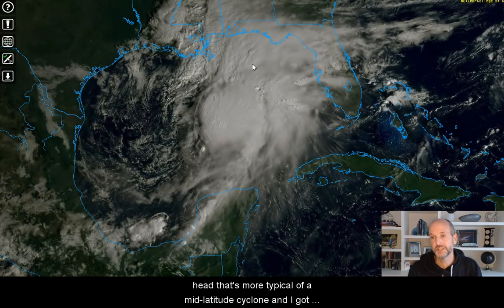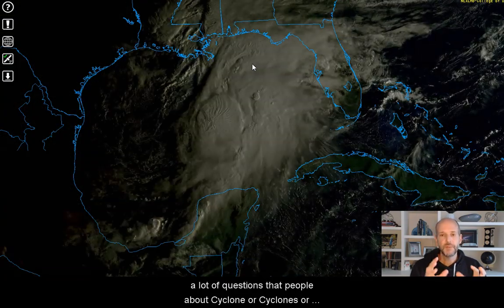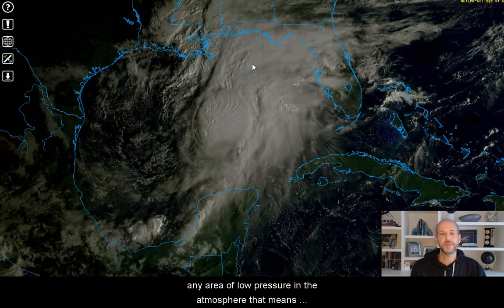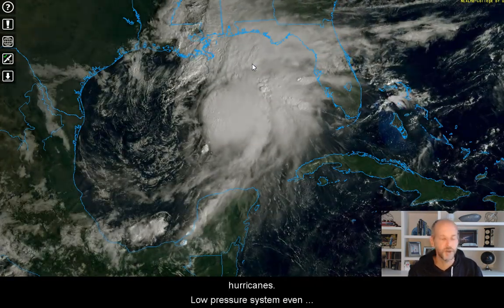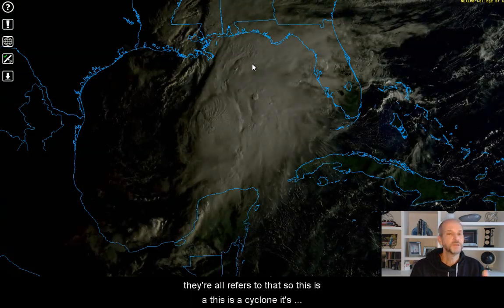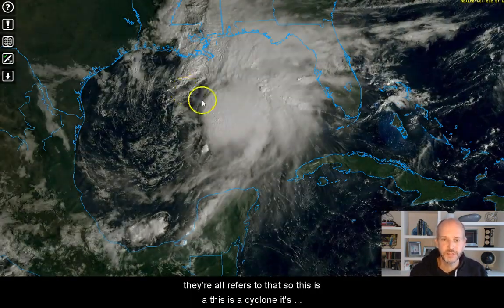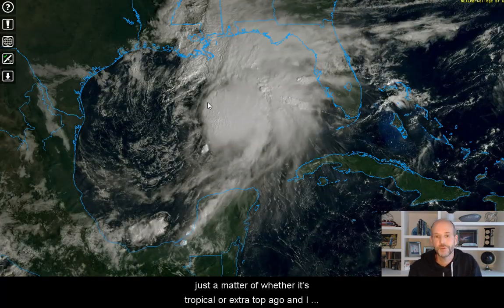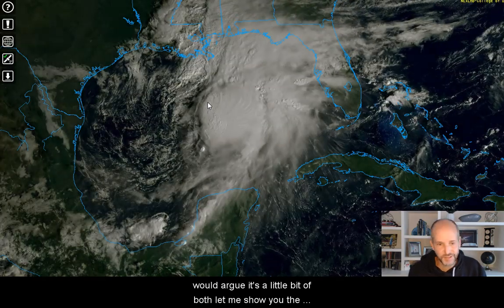And I got a lot of questions from people about cyclones. Remember, cyclones are any area of low pressure in the atmosphere. That means hurricanes, nor'easters, low pressure systems, even tornadoes that have a mesocyclone in them. So that all refers to that. So this is a cyclone. It's just a matter of whether it's tropical or extratropical, and I would argue it's a little bit of both.